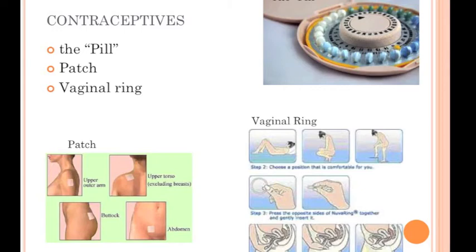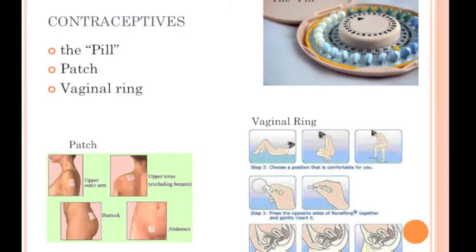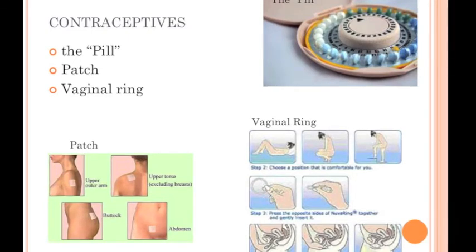The risks associated with the pill are that it does not protect against HIV or other sexually transmitted diseases. It can also cause breakthrough bleeding. It is contraindicated in women over the age of 35 who smoke or who have a thromboembolism, and in women with history of coronary artery disease, congestive heart failure, cerebrovascular disease, or migraines with or without auras.